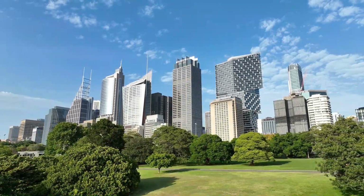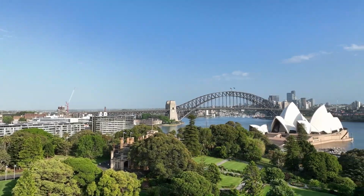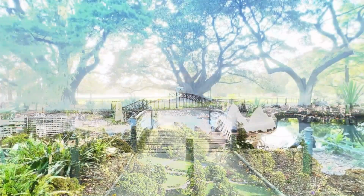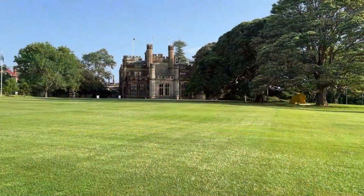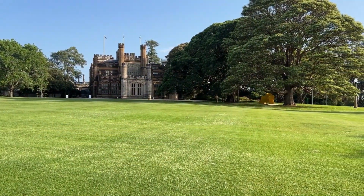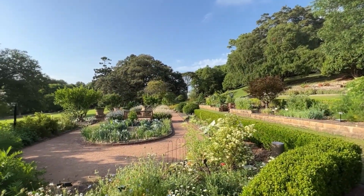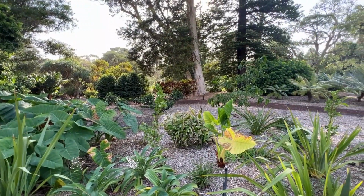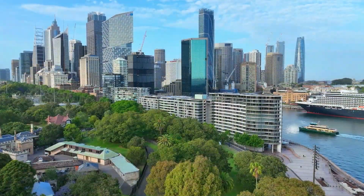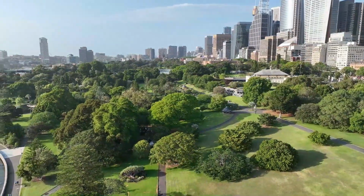If you're near Circular Quay, you've got to go to number 7, the Royal Botanical Gardens. Now, the Royal Botanical Gardens are right along Sydney's harbor, and you can enter it from 2 different locations, which makes it really easy to access. If you take the train or bus into Circular Quay, you're about a 3 or 4 minute walk away from the Royal Botanical Gardens. It has a phenomenal layout, and it's very scenic, and also situated very well within Sydney.